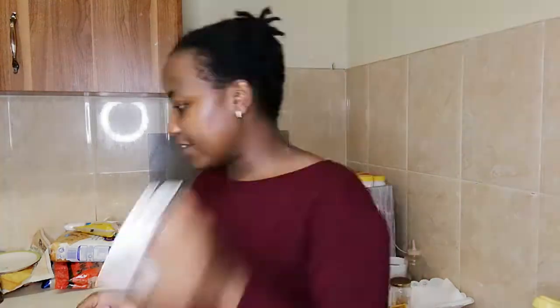I also got the Kara coconut cream. I intend to use this with some dengu, that is lentils, any lentils that I think I will want to cook. So I got that for that. It's Kara. I've had good things about Kara, and I decided to try. Usually I go for Kentest, but I've had people talk about Kara, so I bought Kara.